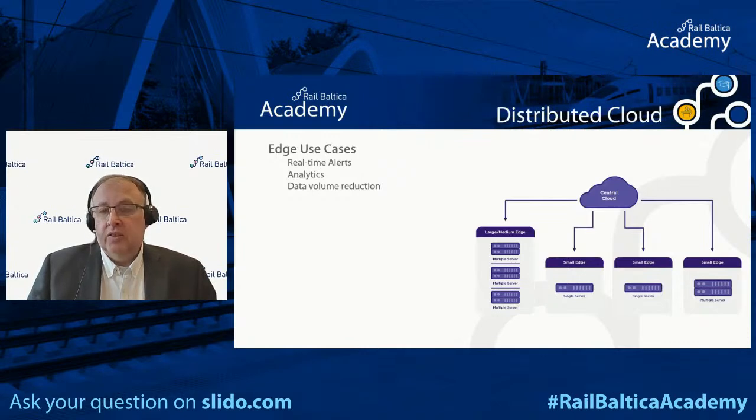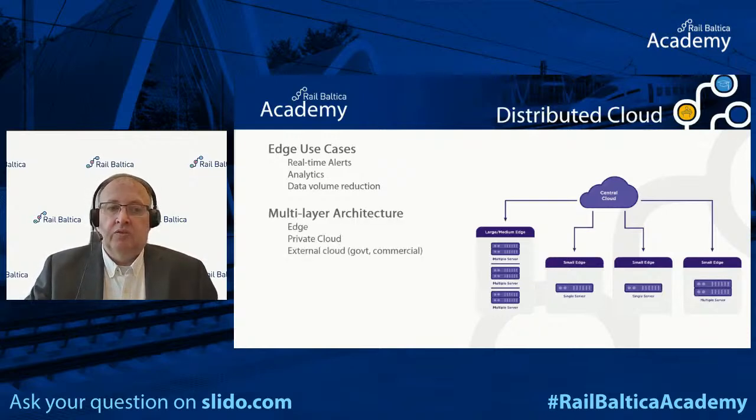They could vary in size, they could vary in location, and they can vary in hardware. But the key thing is, how do you manage them? What is the architecture that you use? How do you layer things together? So there are clearly multiple layers involved, whether it's edge, whether it's a private cloud, which could be in a railway data center, or it could be in a commercial data center, or whether it's a third-party cloud. Perhaps some data needs to be stored in government cloud. Perhaps some data can be stored in a commercial cloud service provider, in AWS or Google or Azure, for example.